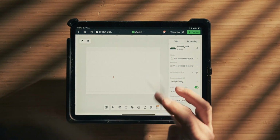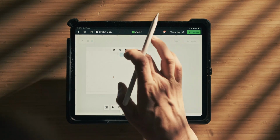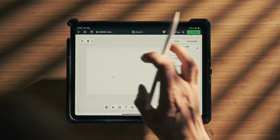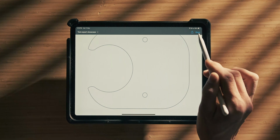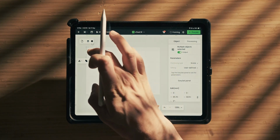You could also just use this to add some text and engrave stuff if you really want to. As you can see, I've never really used this because I have no idea how this actually works. Now once we have our file here, we can go next to done, hit that button, and then import that into xTool Creative Space.